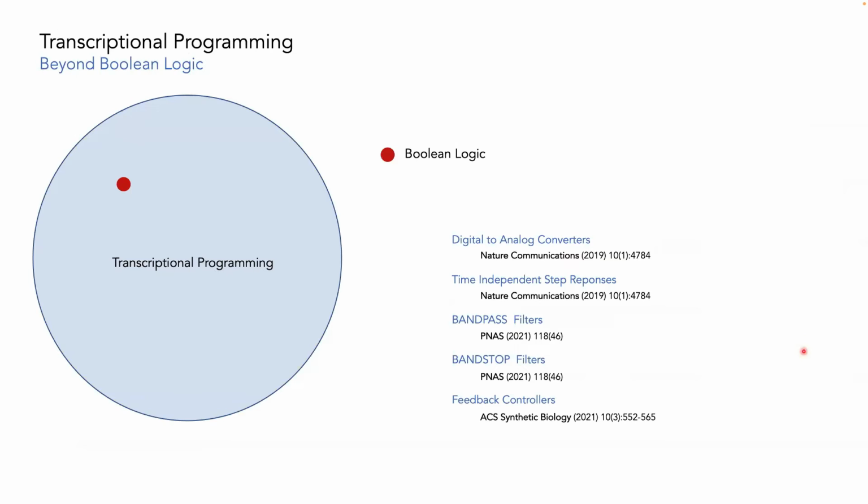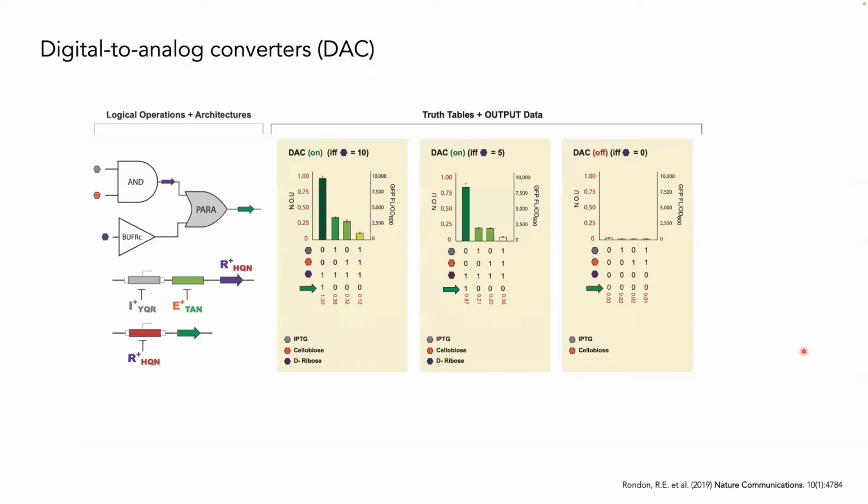To date, we've created more than 1 million programs based on transcriptional programming structures, including things like digital to analog converters. And in this case, this particular device is useful in biomanufacturing in that it allows us to have maintenance of a set point, or we can actually use it in biomedical applications to control payloads.